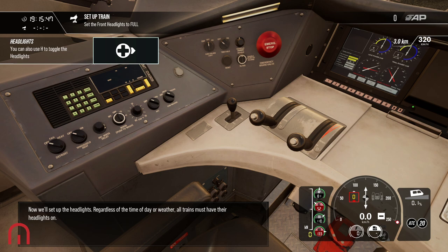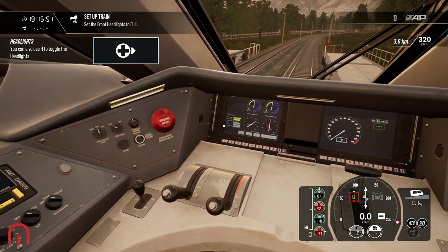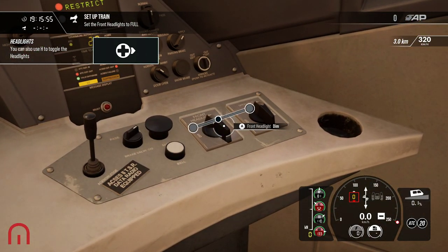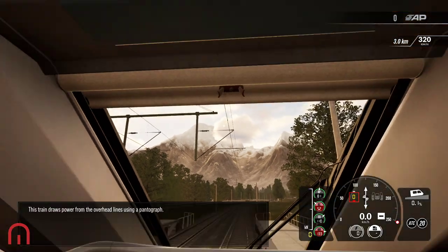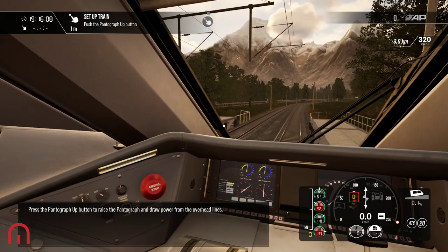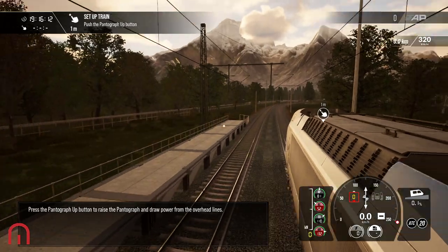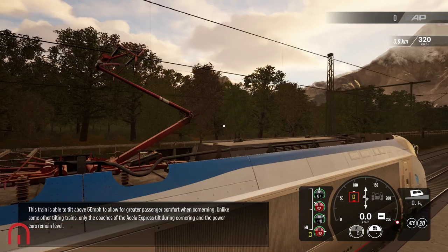Regardless of the time of day or weather, all trains must have their headlights on. Okay. Where have we got the headlights? Okay. Let's go dim. No, I need to go to full. This train draws power from the overhead lines using a pantograph. Correct, which is this. Press the pantograph up button to raise the pantograph and draw power from the overhead lines. But the pantograph is up. Is it going to go up again?